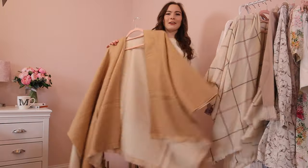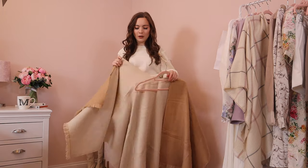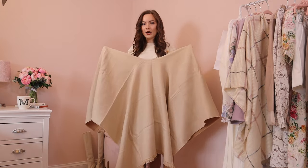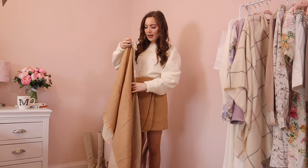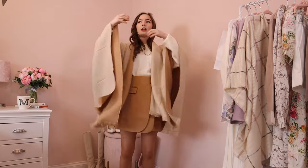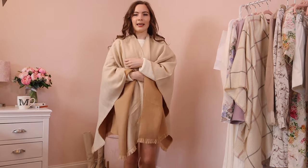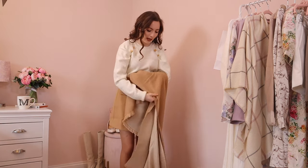But I did want to show you another cape that I have, just while I have this outfit on. This one is reversible, I think they're blanket poncho capes. You can wear it like this side, which is a really nice beigey ecru colour. And then this side is a tan brown colour, camel maybe. I really like this. I think it's really nice when you have it with both colours showing. I just think it adds that little bit more interest. It's super cosy again, and really nice for autumn, winter. I'll show you the camel side as well.